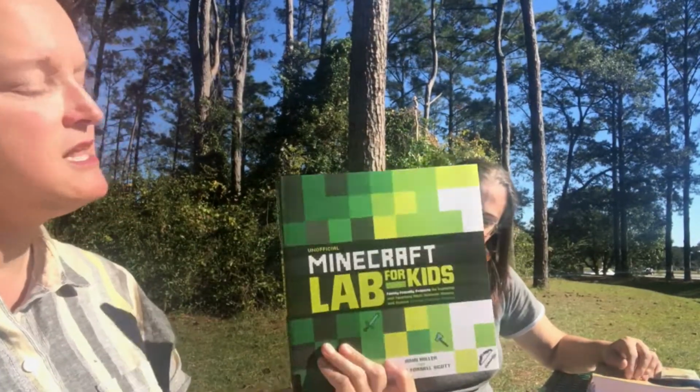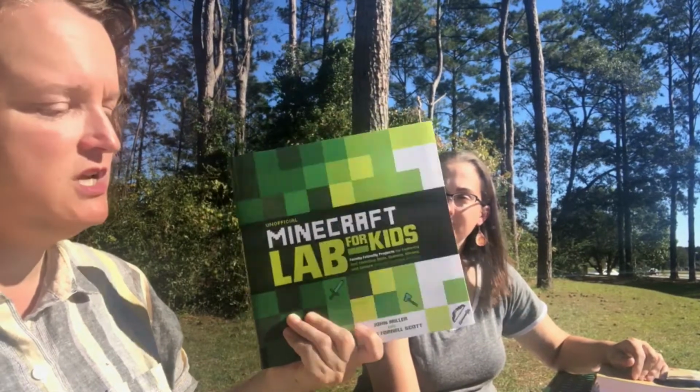So other things like Minecraft Lab for kids. These are stuff that you can use. Minecraft has stood the test of time. It can be very educational. I know some people don't like online stuff, but as long as you pay attention to what's going on and be willing to learn, you can use these things as resources. All my children have played Minecraft, and there's a lot of learning.